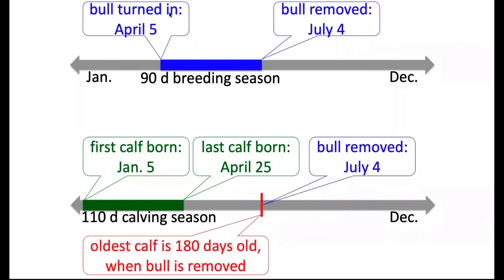So if we looked at, that's when we turn that bull in, that first calf maybe as early as January 5th there, then when we remove that bull, so I put these on top of each other so you could see. So when we remove that bull here around July 4th, if that first calf was born around January 5th, it would be roughly 6 months old at that point in time. So if you think about, well, if we extended that to 120-day breeding season, now we're talking about those calves even older. And so we want to make sure we don't have that breeding season too long, because it greatly increases our risk of those heifer calves getting bred.